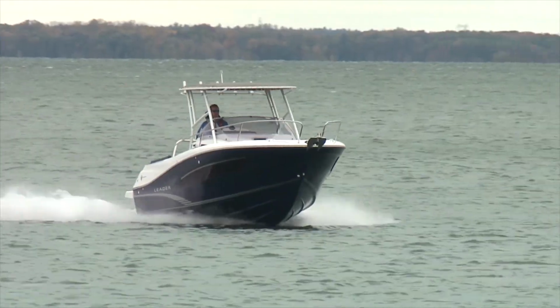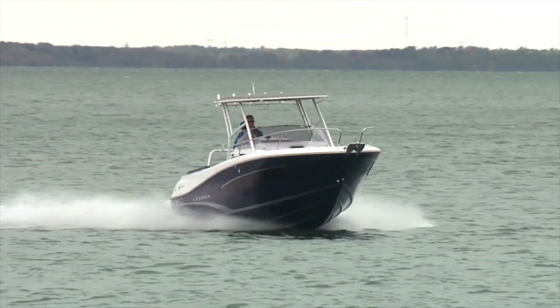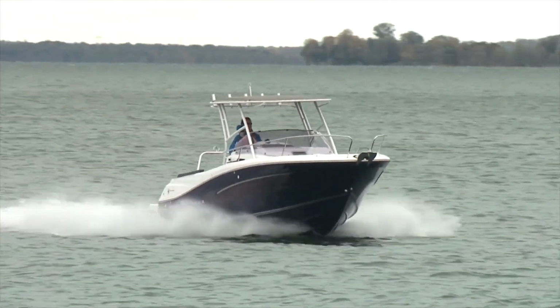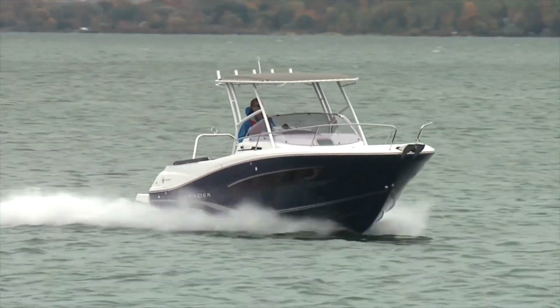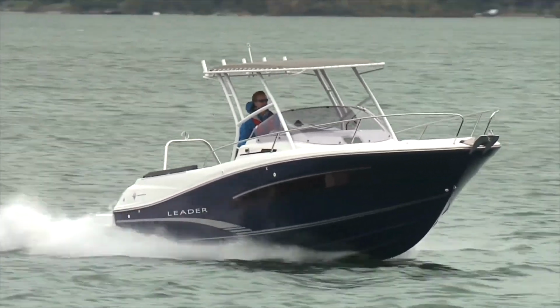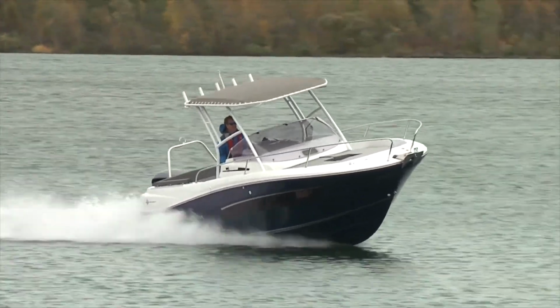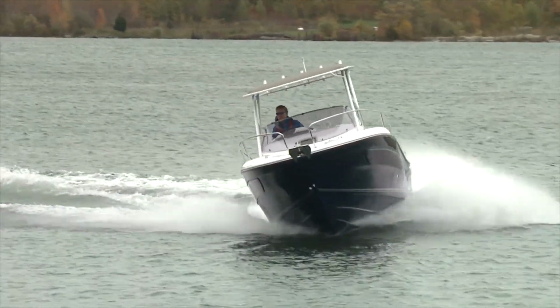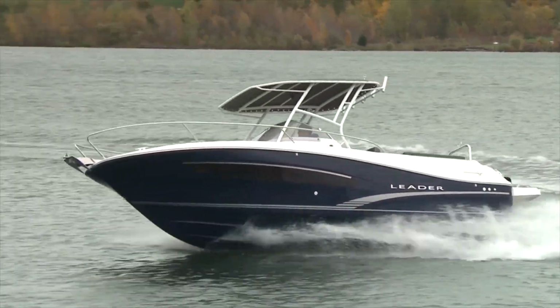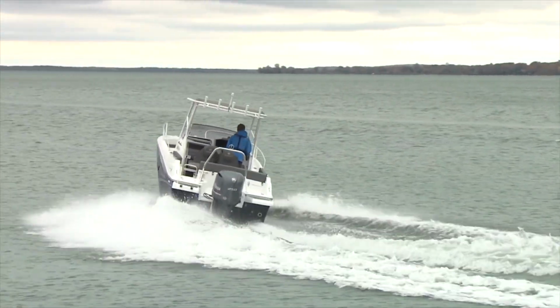With a 21-degree deadrise, the Leader 7.5 hull finds a reasonable balance between ride comfort, stability, and handling. Cutting through 2-foot chop without any pounding, we didn't have to slow down until the waves approached 3 feet. Now, she won't turn like a sport boat, but you can swing around quickly when you need to. Plus, that extra freeboard really helped keep us dry in less than ideal conditions.